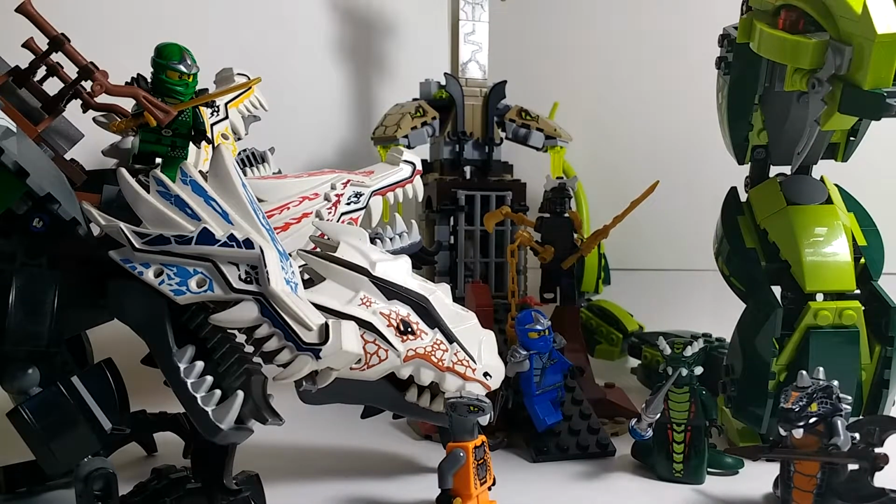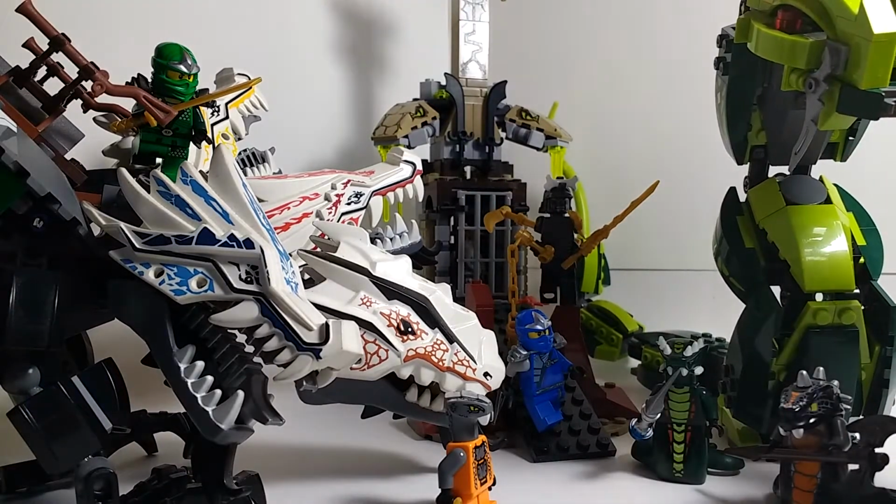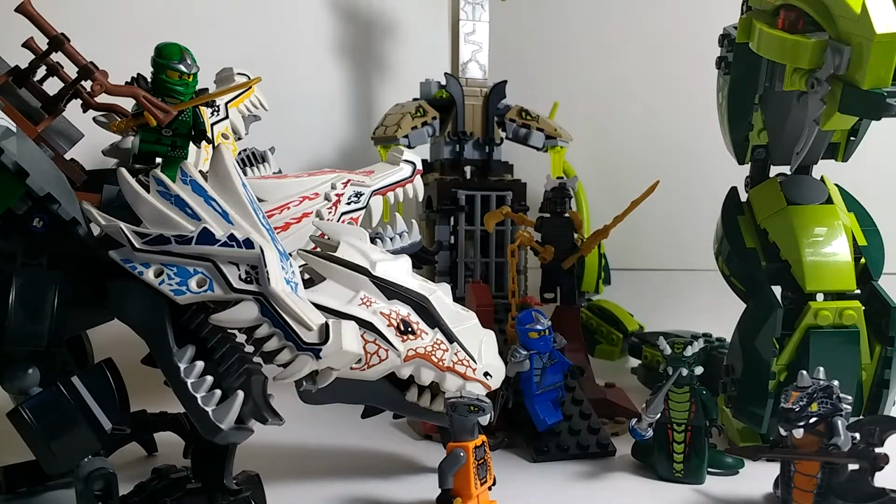Of course, this set came with more than just minifigures. It came with 2 giant, I guess, monsters, not really monsters, but animals of some sort. We've got the Great Devourer right here, as well as the 4-headed Ultra Dragon, and I think the biggest part of why I wanted this set was the 4-headed Ultra Dragon, because at the time it looked really cool. However, the reason why it's not higher on the list is mainly because of the dragon.